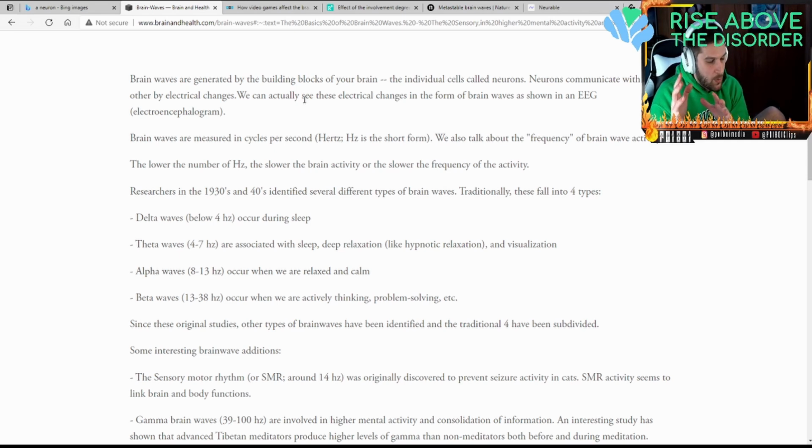So yeah, beta is when we're fully awake, fully conscious, and we retain information. When you're at work, or say I'm streaming and doing a lecture, I'm completely in my beta stage right now, right? Electrical patterns in the brain are measured in hertz, right? So it's about, what is it? 13 to 38 hertz, which is the most active brain state, right?